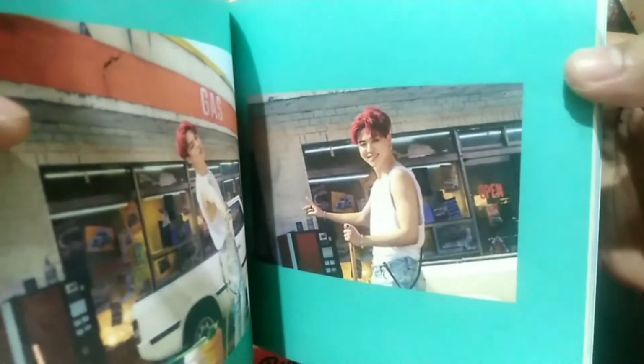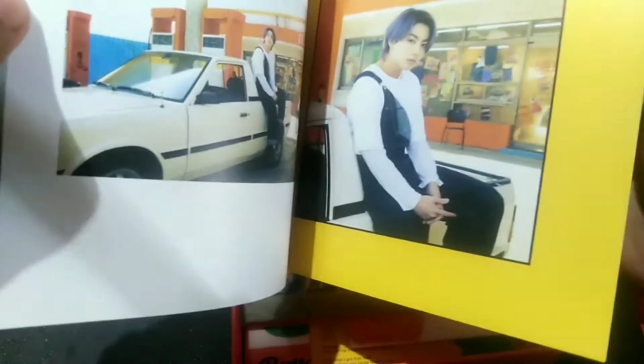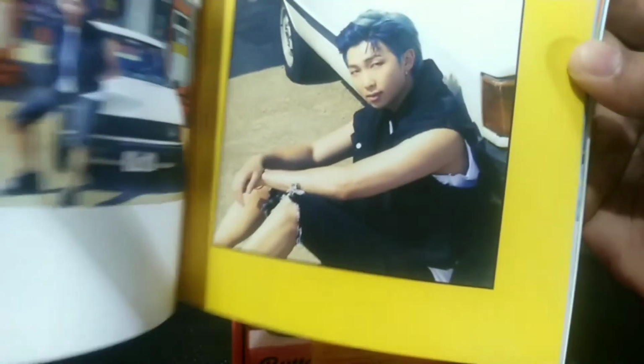Oh my god, look at that smile! OMG! Okay, let's just... Oh my god, Jin! The random PC that I got from the Weverse POB, OMG, Jungkook! Oh my god, I didn't see RM, wait. RM is not yet here. RM, OMG!